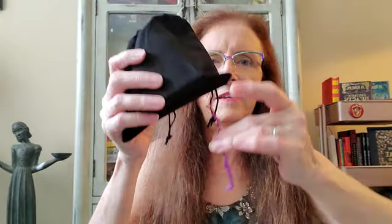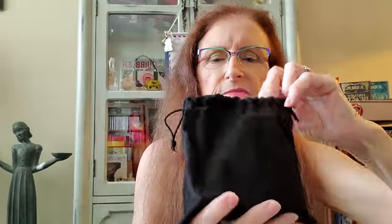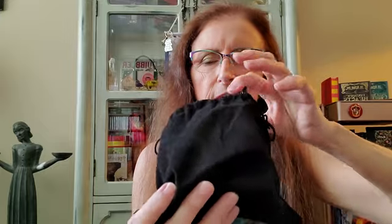Okay, now we have something in a bag. Let's take the Wiggly Worms off. It's a black drawstring pouch, with the black box. And the box is in the shape of the Deathly Hallows symbol. And it says, "Together they make one, Master of Death."